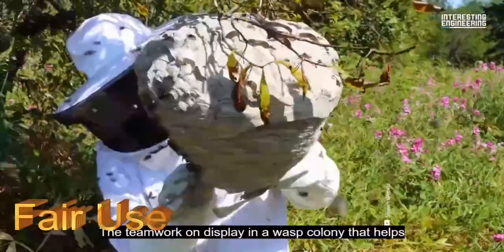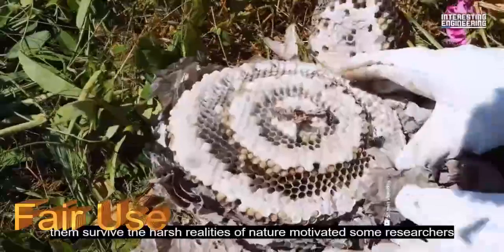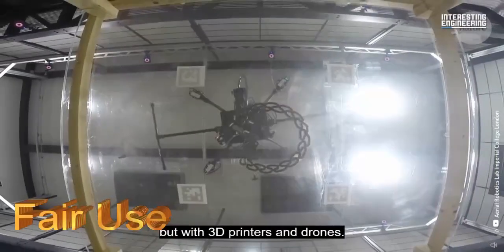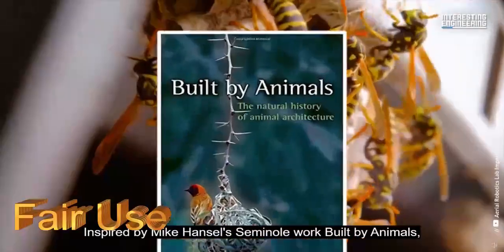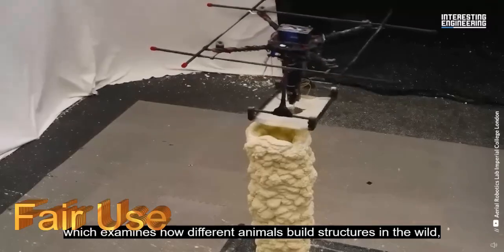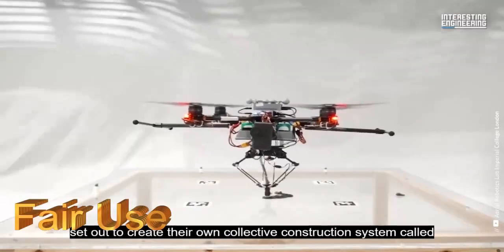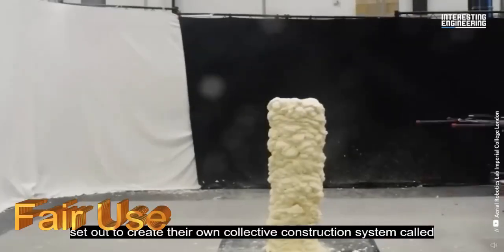The teamwork on display in a wasp colony that helps them survive the harsh realities of nature motivated some researchers to develop a similar system, but with 3D printers and drones. Inspired by Mike Hansell's seminal work, Built by Animals, which examines how different animals build structures in the wild, a team of researchers from Imperial College London and EMPA set out to create their own collective construction system called Aerial Additive Manufacturing.